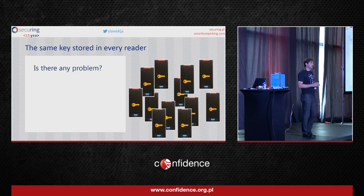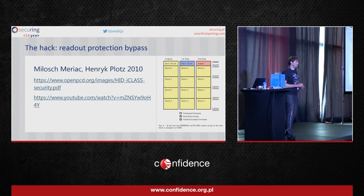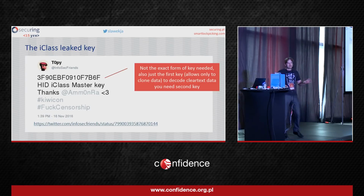And can anyone tell me, is there any problem with this? I will quote the guy who did it: you can break a single reader once, and then you can enter anywhere. So they actually did it. I'm sorry, I don't have enough time to explain this, but this was a brilliant hack. They bypassed memory access protections in the reader. They didn't reveal the key itself, but only the way to dig it out of the reader. And well, it found its way into the internet. And by the way, it's not the exact key needed, it's just the first key. But I'm sorry, I won't reveal more about this.